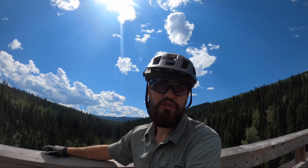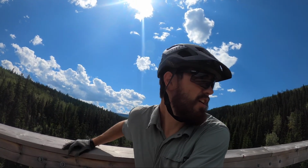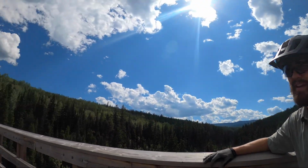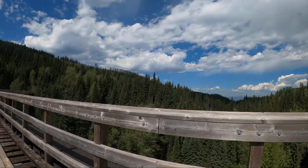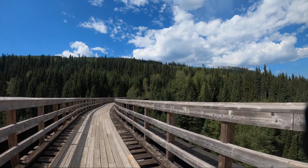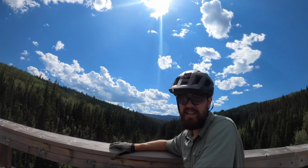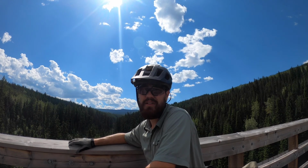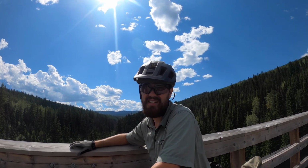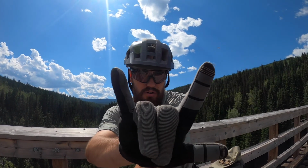The Myra Bellevue Trestles, truly a wonder of British Columbia. It's big. I don't know how big, but it looks pretty big from here. You can hear the river below us. And next stop is the Crawford Canyon downhill trail, which is a single track descent back into town.